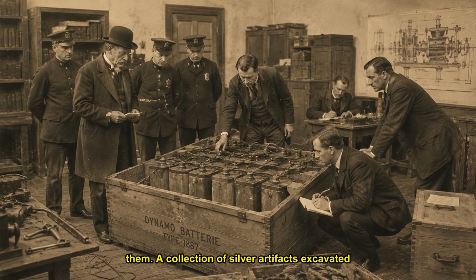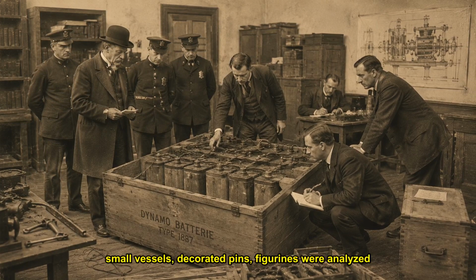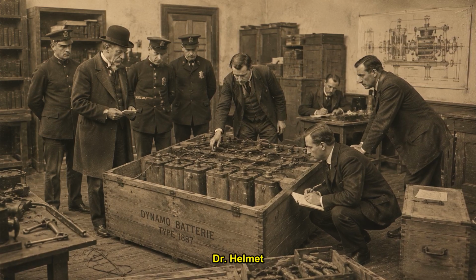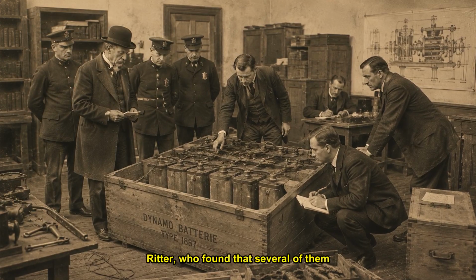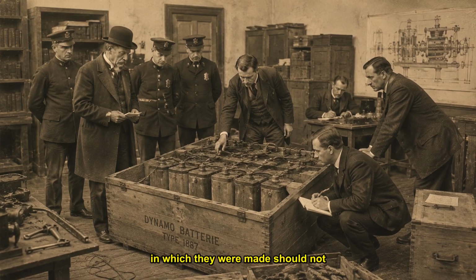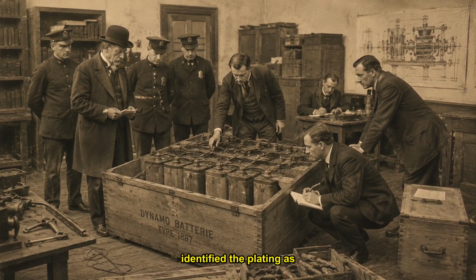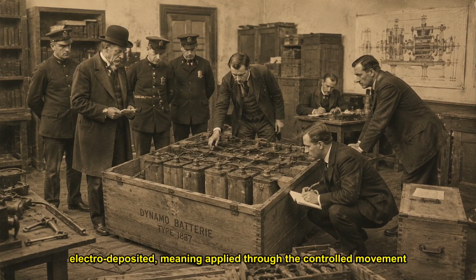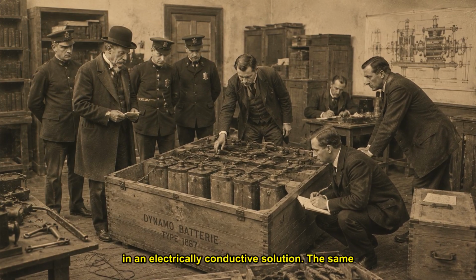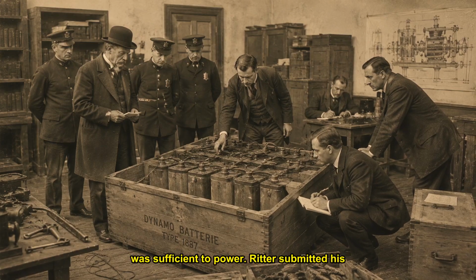A collection of silver artifacts excavated in 1936 from a site near Tel El Amarna in Egypt, small vessels, decorated pins, figurines, were analyzed in 1938 by a German chemist named Dr. Helmut Ritter, who found that several of them carried gold plating of a quality and uniformity that, by the metallurgical standards of the period in which they were made, should not have been achievable through any documented ancient technique. Ritter's analysis identified the plating as electrodeposited, meaning applied through the controlled movement of dissolved metal ions in an electrically conductive solution. The same process that Gray's reconstructed Baghdad battery was sufficient to power.